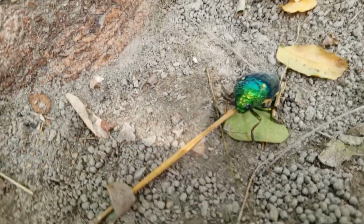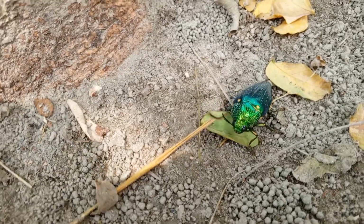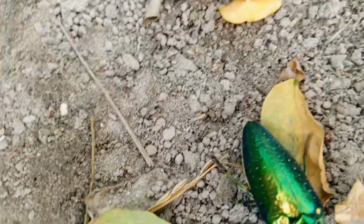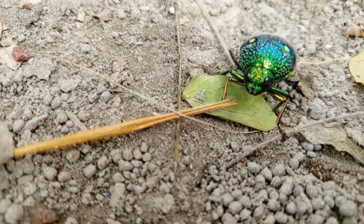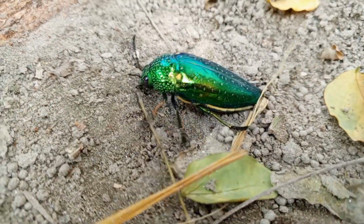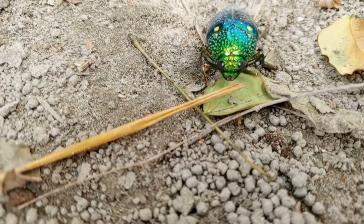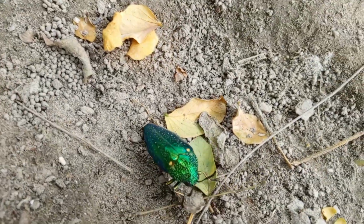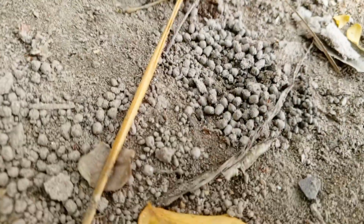I will show you an insect that is very rare on the earth. Nobody can see it available. This insect is very beautiful. It looks dangerous. It's a dangerous insect, I think, but I don't see it ever. It's my first time I saw it, and I will show you what its characteristics are.